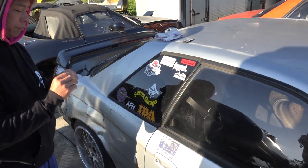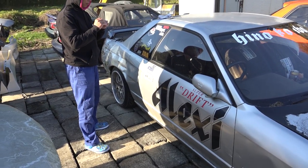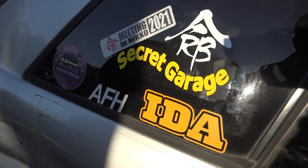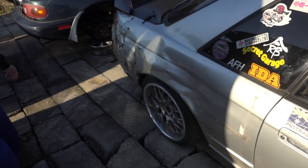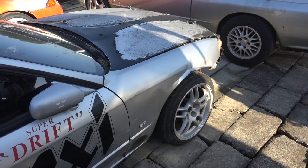That was one of the other original plans, to drive this car at the RB meeting at Nikko Circuit as well, but it didn't make it. I was there, but the car wasn't. Okay. All right, so let's have a look at the car and remind ourselves what state it's in.